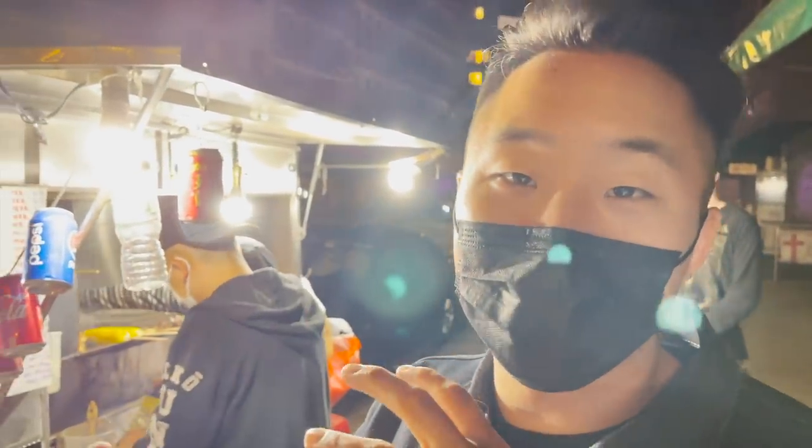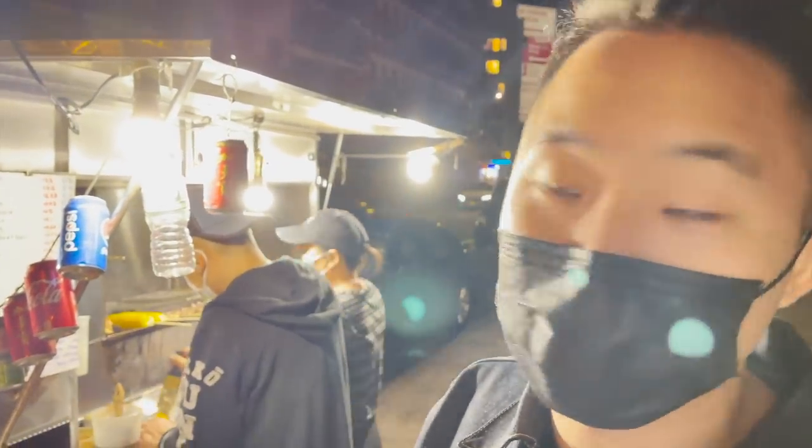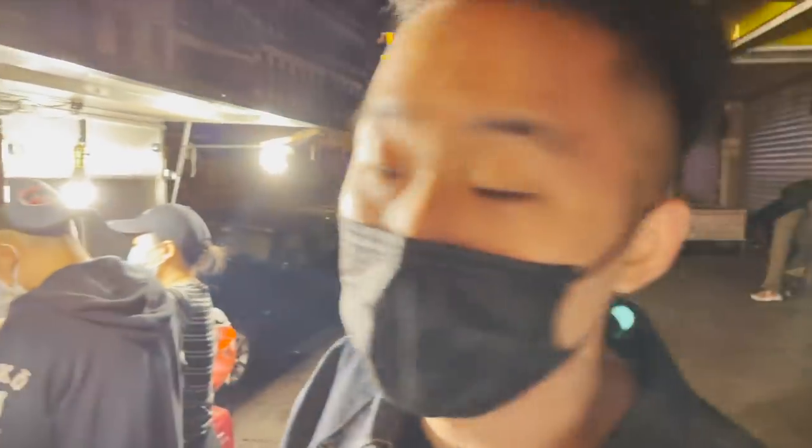All right, it is run by this really cool couple. They're actually Fujianese, but they know how to make these northern style, like Xinjiang skewers. So I'm about to order a few.